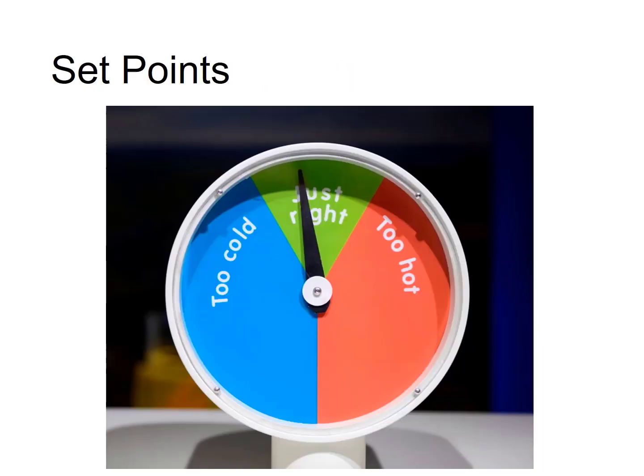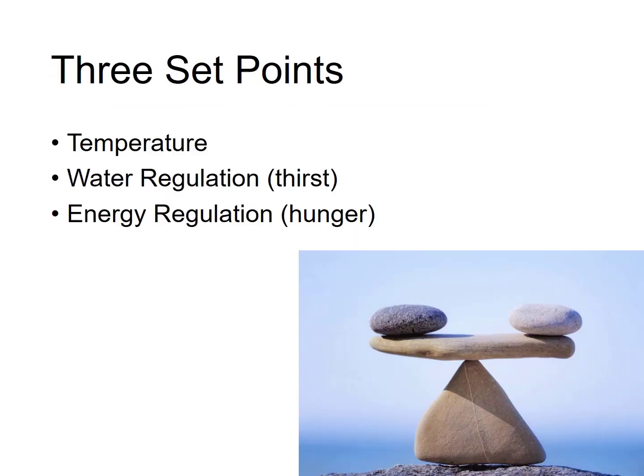It is believed that homeostasis is possible because the body has set points, which would be points at which would be optimal functioning. So deviations from these set points would trigger processes to bring the body back into balance. Let's talk about 3 systems that have set points. That would be body temperature, water regulation, which leads to thirst, and energy regulation, which could lead to hunger.